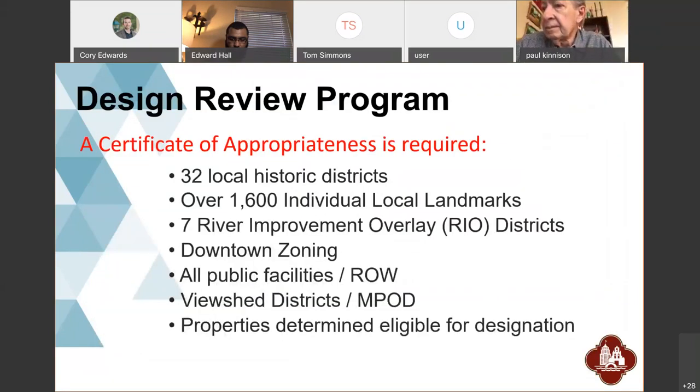And generally, what is authorized is that a certificate of appropriateness, which is an approval from the historic preservation officer, is required for properties within one of 32 local historic districts. We have about 1,600 individual local landmarks. Some are in districts, some are freestanding, and COAs are required there. We have 7 river improvement overlay districts. So that's going to generally follow the San Antonio River and San Pedro Creek areas.